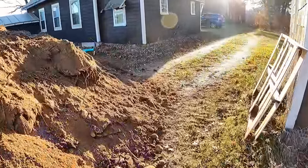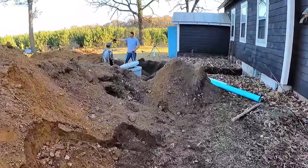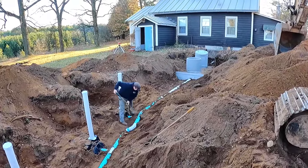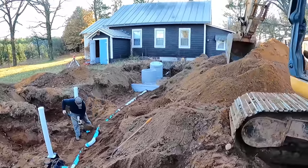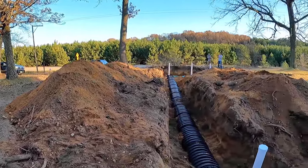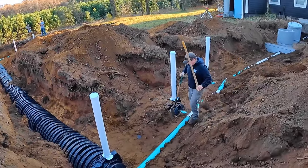So this is the inspector. So at the end of the day, we're waiting for the inspector to finish putting the last few shovelfuls. Then he's going to backfill as much as he can. Hopefully, we'll be done with everything tonight. But theoretically, if something was wrong, we'd have to redo it, and we might end up coming back tomorrow. But right now, everything's looking good.